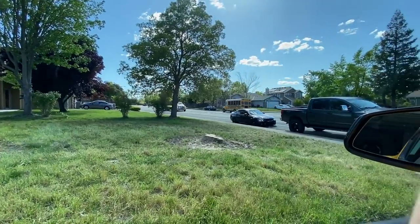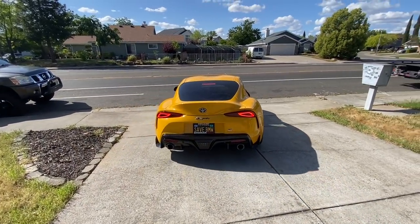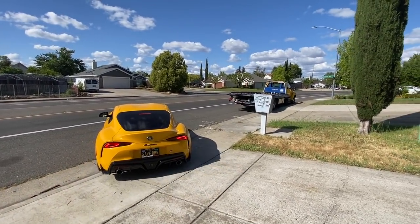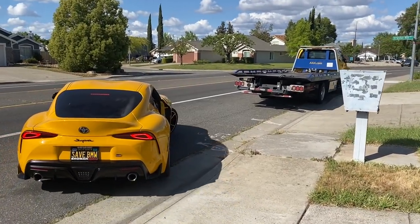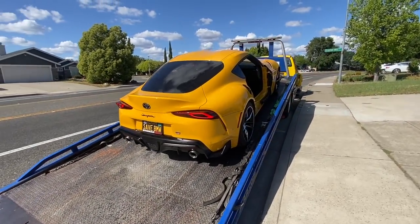Anyway, the AAA member was very, very nice. He actually was willing to drive the car on there, which I was so happy about. I was like, please don't pull it from the control arms or anything like that. He was a super cool guy. He's like, I'll just drive it on there. I'm like, you're the man, dude. He even told me if I wanted to drive it on there. I was like, nah, bro, your trailer, you got this, dude.